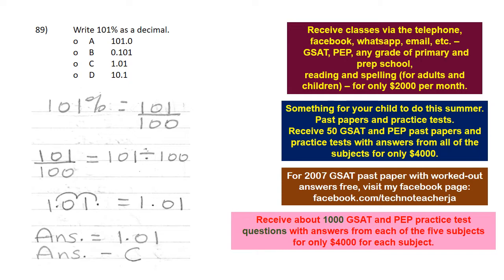Therefore, 101, moving the decimal point 2 times from the back, makes the number 1.01. Answer: 1.01. Answer C. I will give you about another minute to review my answer and to make sure that you understand both the question and the answer.